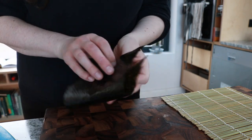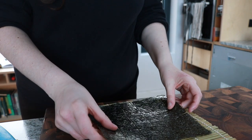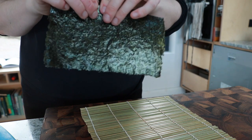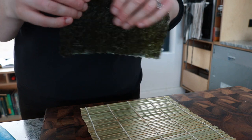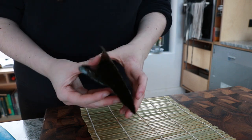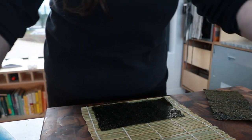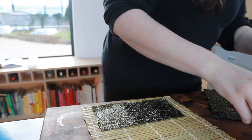I've done this before where I have cut it in half, but I think I'm gonna just stay big today. Oh no, let's be real. And then fold it back on itself. Okay, there is our sushi. Got some leftover sushi rice, so I'm gonna try and, yeah, use that.